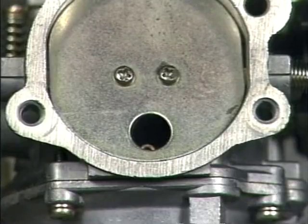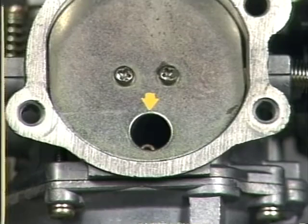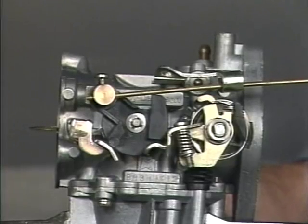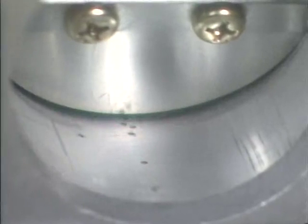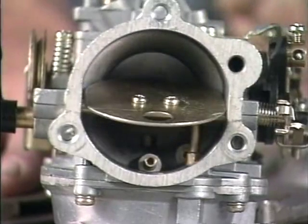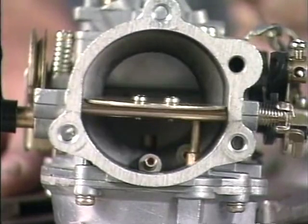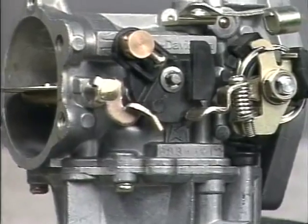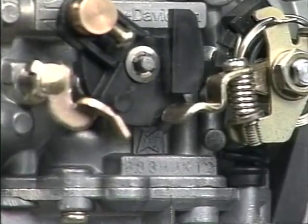When the choke plate is closed, air flows through this small hole in the plate, creating a very rich mixture. Also, as the choke plate closes, the fast idle cam opens the throttle plate, which exposes idle ports and allows air to pass. The rich air and fuel mixture travels to the engine, drawn by low pressure. The system also has warm-up positions and a run position in which the choke plate is fully open. With the plate fully open, the air moves freely past the choke plate and the fast idle cam has no effect on the throttle plate.